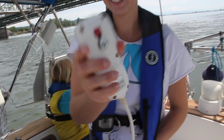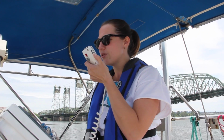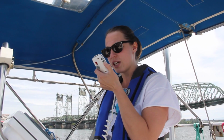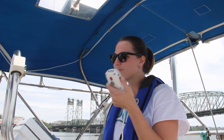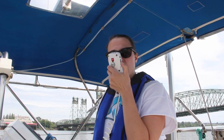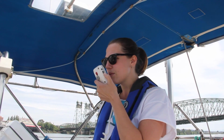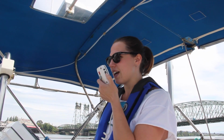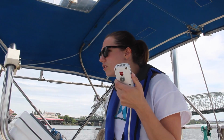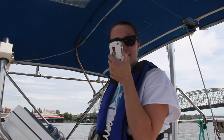Yeah, go for it. Okay. 49 Vancouver, 49 Vancouver, 49 Vancouver. This is sailing vessel Varuna. Over. 49 Vancouver, over. This is sailing vessel Varuna traveling west on the Columbia, requesting an open. Over. Come on down, I'll get open as soon as I can for you, over. Copy, thank you. Over.